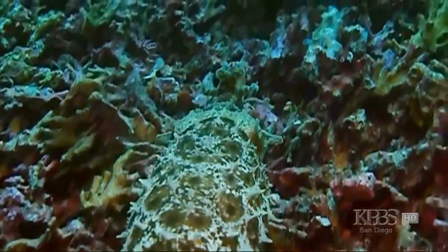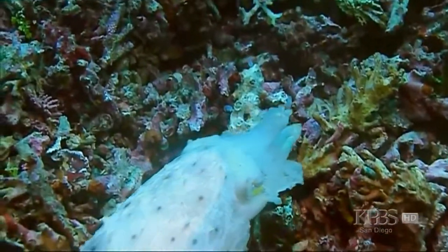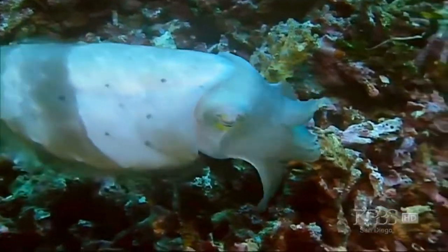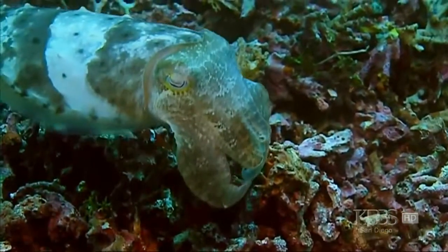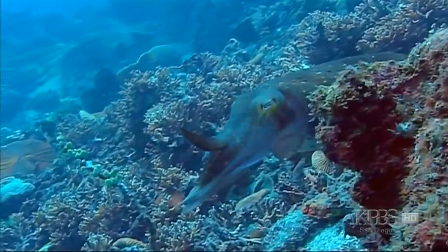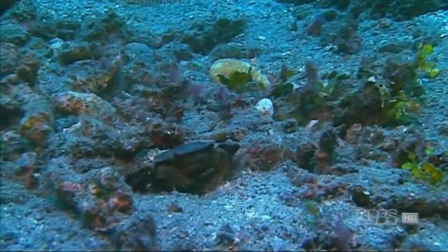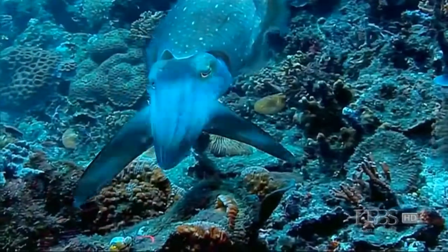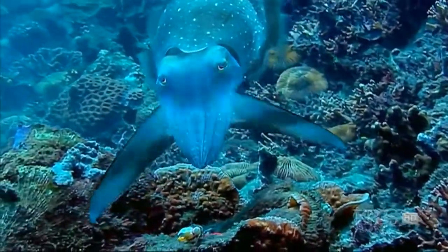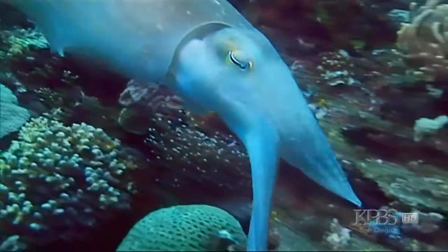But cheap coral disguises are not the only trick that this cuttlefish possesses. It is also a hypnotist. The arrogant crab, thinking it has escaped the cuttlefish, runs away in the open. The cuttlefish begins its hypnotic strobe light display, and the crab is mesmerized. The broad club is able to swim right up to the mesmerized crab and pick it off.